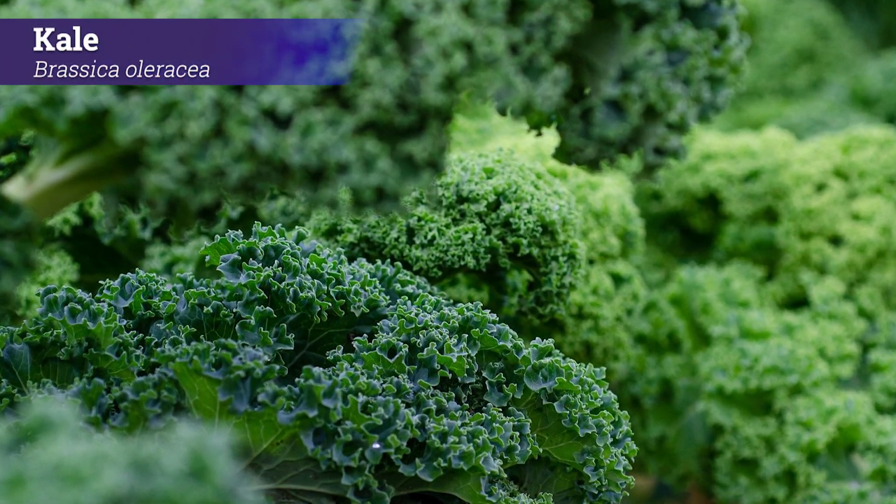First up, we've got kale, and kale's a crop that's increasing in popularity due to its nutritional content, and it's also a really attractive plant when it's grown in your garden or your allotment. Kale tolerates cold weather better than most other brassicas too, so you can keep it growing for longer after the end of the growing season, and it can also tolerate living in a bit of shade as well.